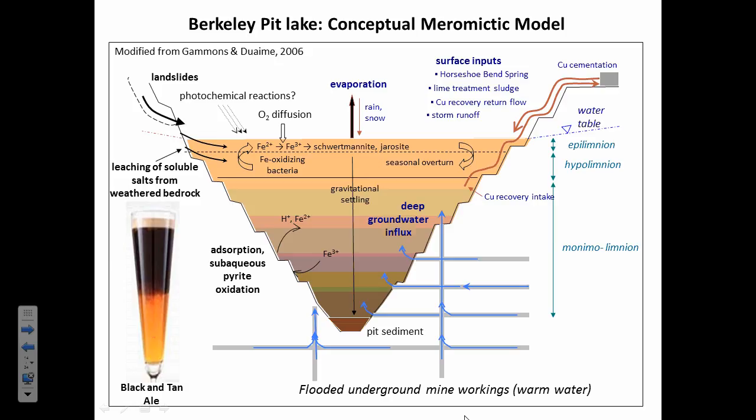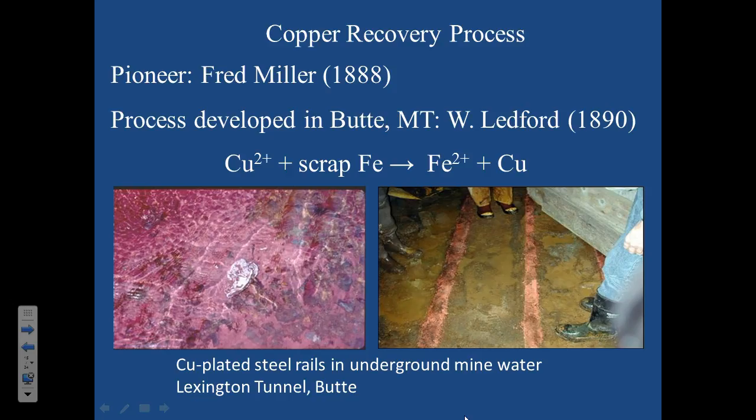And so now I'm going to talk about the copper recovery process. It's an age-old technology, used as far back as the 15th century in the Rio Tinto district of Spain, but it wasn't known in America, really, until a guy by the name of Fred Miller in 1888. He noticed that back then they were dewatering all of the mines and just putting it right into Silver Bow Creek, and all that high acid water was just flowing right down Silver Bow Creek.